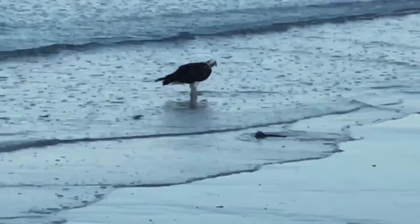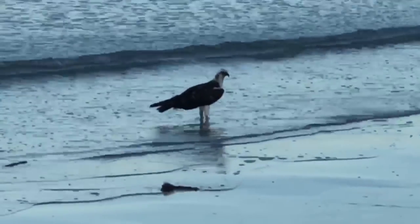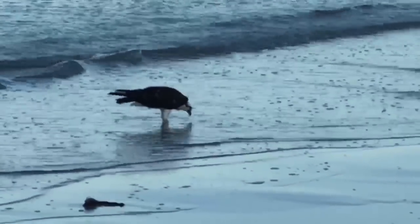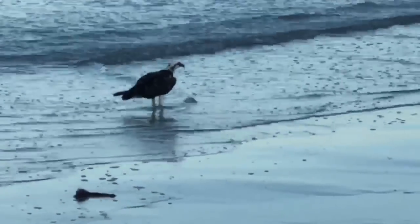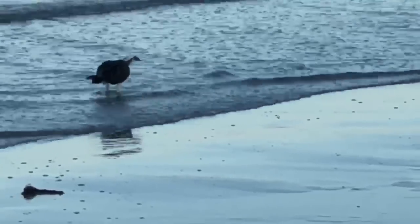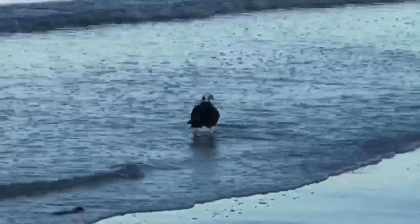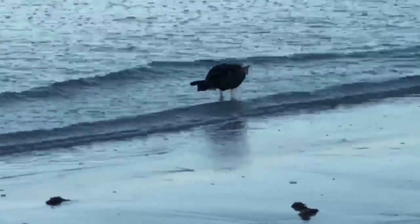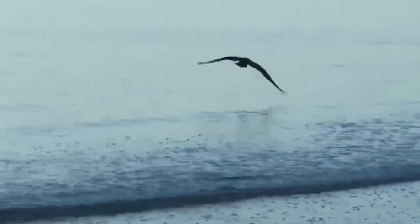Can't get too close. I'm zoomed all the way in. He's definitely keeping his eye on me, him or her. Darn it, I wish there was more light out here. How neat is that to see an osprey out in the water just walking along the beach? What a magnificent, oh, there he goes. What a beautiful bird, the osprey.